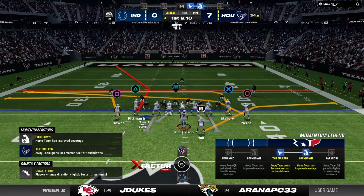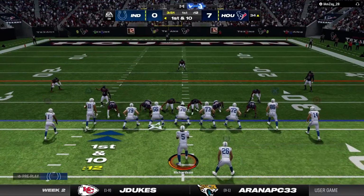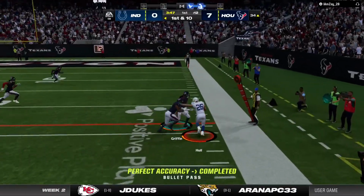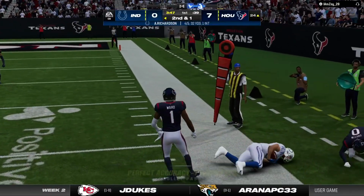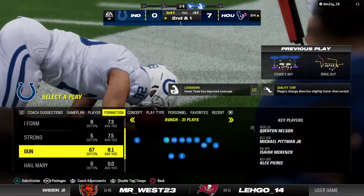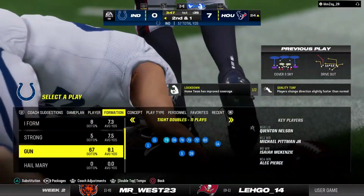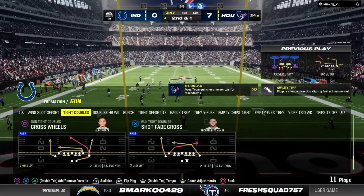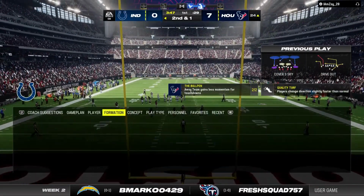From the 34 now, here's 1st and 10. Here's Richardson to throw. And a quick throw here, that's complete. And he'll be out of bounds just inside the 25-yard line. So the completion results there in 9 yards. And that'll give him a short yardage situation here for 2nd down.